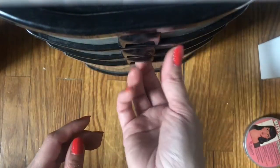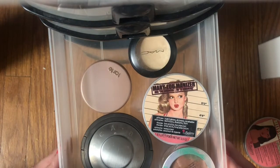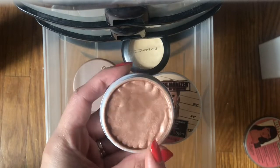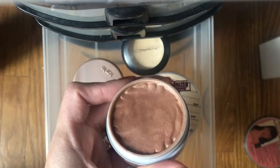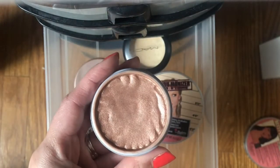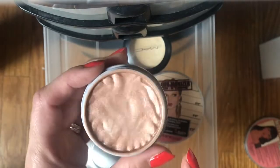This one was empty. And here are my highlighters. So these are the only highlighters that I have, I think, that are not in a palette. So I want to pull in this butter highlighter, the Physicians Formula Rose Gold highlighter, and it has that coconut smell like the butter bronzers do. I really like this. This is definitely more of a skin matching highlighter for me, so that's what it looks like. It is really, really pretty, and I do recall getting a lot of use out of this the last time I pulled it in, which was a long time ago. And it's still performing really well. The texture is still creamy, so I want to get use out of this.